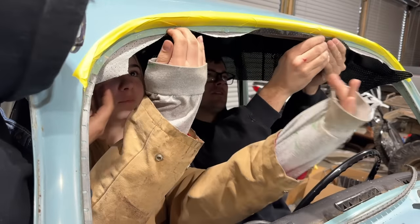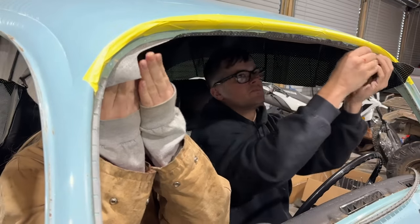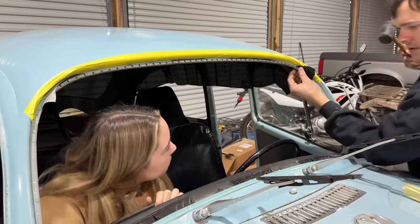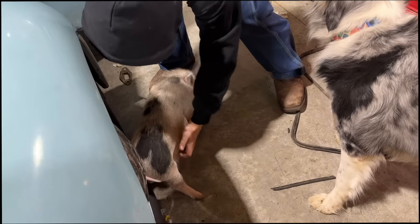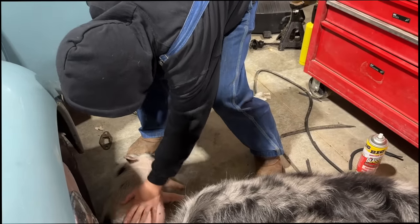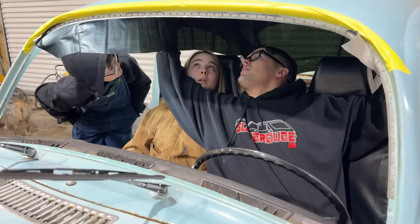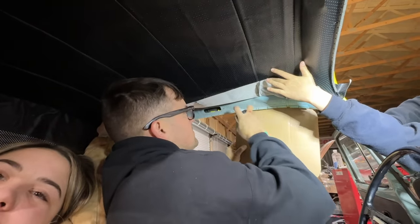Wrap it over there. Start from the edge and work your way over. She wiped my hand away. I think you blinked every time I hit it. Now what I'm doing is getting in the corner of these bows, bringing them back as far as they can go. Try to get all these wrinkles out of here. Let's start this side, I guess.